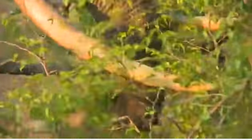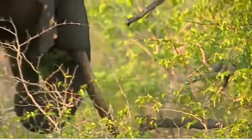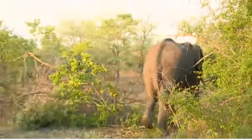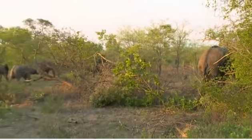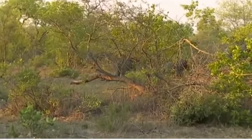Connor just asking there, what age do elephants live to? Well, it depends on many things, but in a nutshell, 55, 60 would be a good old age for an elephant in the wild. Depends a lot on the kind of food they eat.